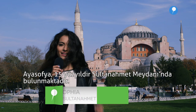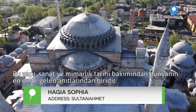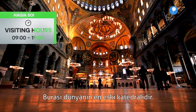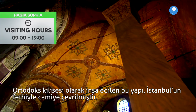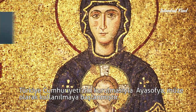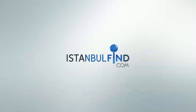Hagia Sophia has been standing here on the Sultanahmet Square for 15 centuries. This building is one of the world's most important monuments of the architectural history. It's the oldest cathedral of the world. It has been built as an Orthodox church, and when Ottomans conquered Istanbul, it was converted into a mosque. With the foundation of the Republic in Turkey, it has been secularized and turned into a museum.